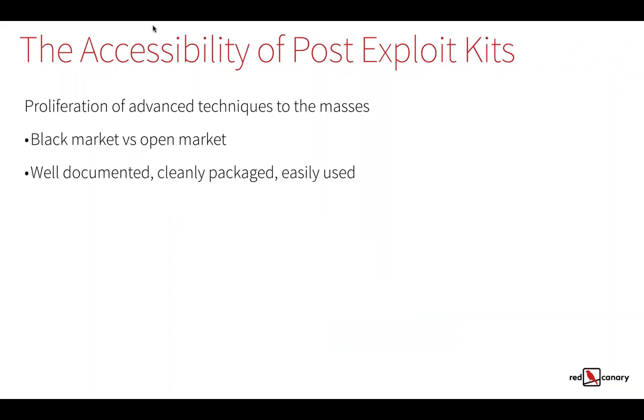One of the things that we've kind of seen is a growth in the accessibility of post-exploit kits. There's been a significant proliferation from the traditional black market to a more open market. Rick, again, you want to jump in there a little bit on where you've seen that change in the market structure from availability of attack tools?